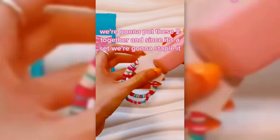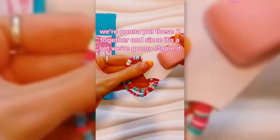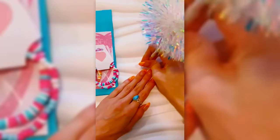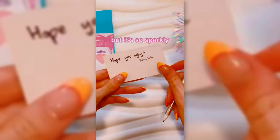We're gonna put these two together, and since it's a set, we're gonna staple it. I accidentally did the staple too high, but it's okay. So we're gonna cover it with a sticker. Write our thank you note, and I love this, but it's so sparkly.